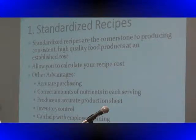A standardized recipe is going to let you calculate your food cost, because you can plan how much it's going to cost you to produce that recipe. Another advantage of using a standardized recipe is accurate purchasing. You know exactly how much to order. Correct amounts of nutrients in each serving. That's very important for you as providers, to have those certified menus so that you know when you get audited that you are providing the right amount of meat or meat alternative, vitamin A, vitamin C, all of that. And you can get that from your standardized recipe.